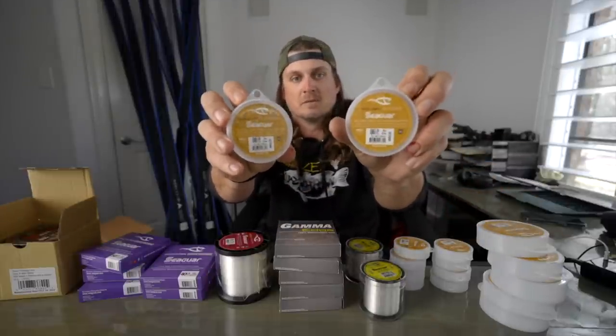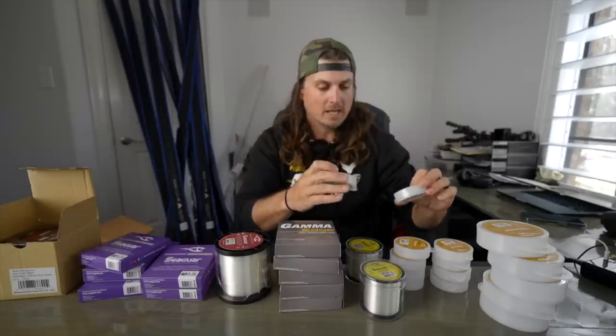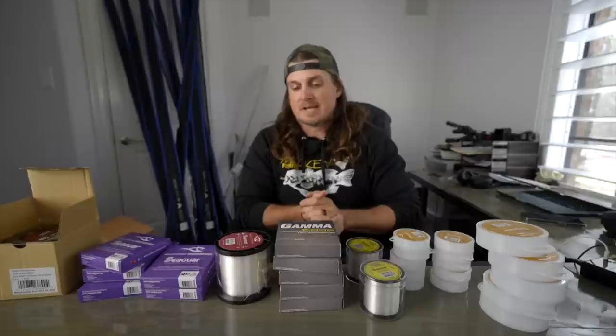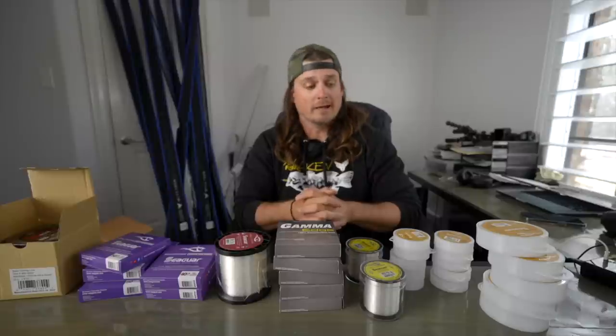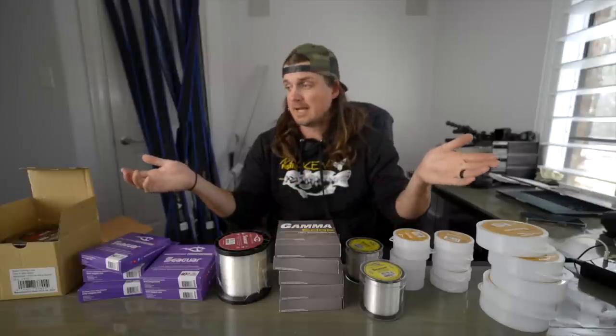You guys constantly see me tying up leaders, and this is as good a stuff as I think you can get. I'm sure there's better stuff, but it would take a long time for me to go buy a bunch of different Japanese fluorocarbons and try them all out. For now, I'm trusting what I'm used to, and yeah, these are the lines that I use every day.